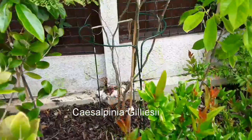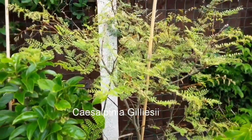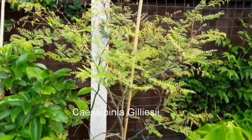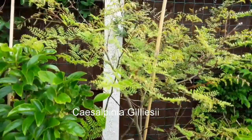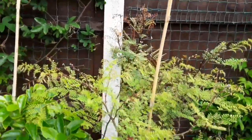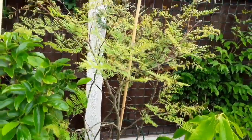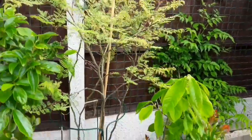Behind it is a rare Mediterranean plant. I think it's Caesalpinia. This is a deciduous plant, just borderline hardy in this country, but I've got it in a very sheltered position and it's flowing through the winter without any issues, so hoping to see some flowers on that this year.